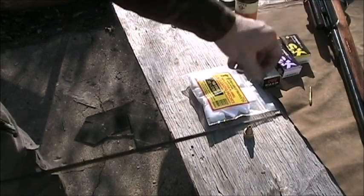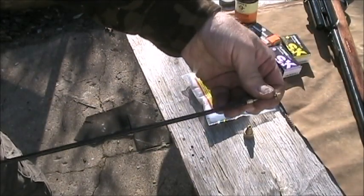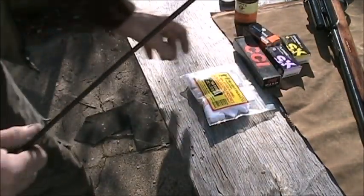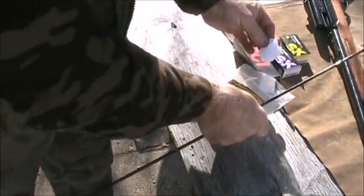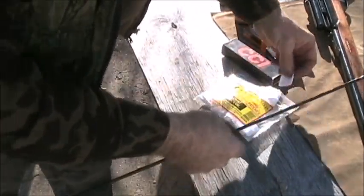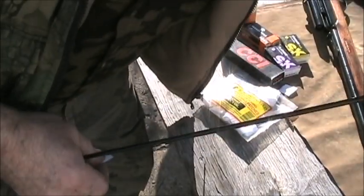Go ahead and unscrew this. Put on this brass cleaning jag. And I like to use good quality patches. You know, I don't skimp on the care and feeding of my rifles and shotguns and everything. I use the best quality that I can afford.